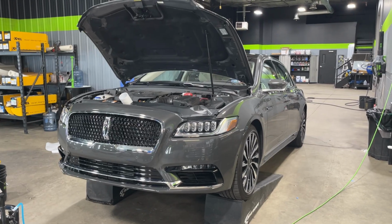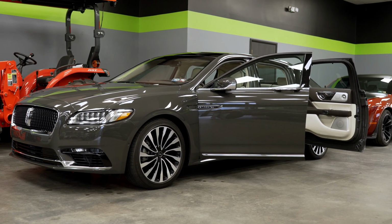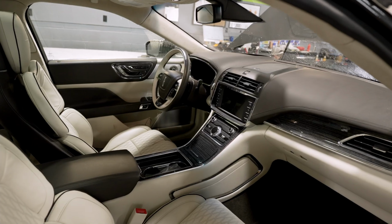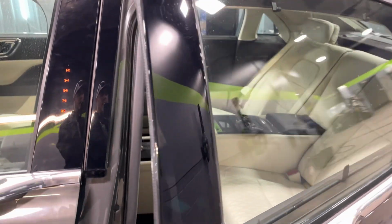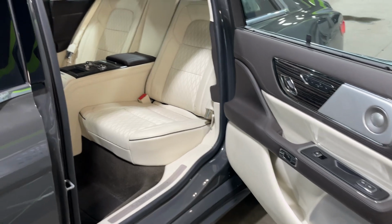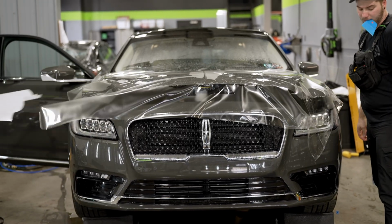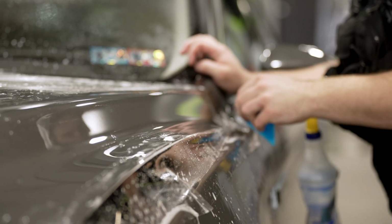We have a 19 Lincoln Continental. This is in for our full front paint protection film, paint correction, and ceramic coating on the entire vehicle. Really luxurious inside. Has the suicide doors in the back, kind of like a Rolls Royce. Really, really comfy interior, be a good road trip vehicle. So you'll see these every day. Super pumped to get this in the shop. We're going to protect it and get it back on the road here the next few days.